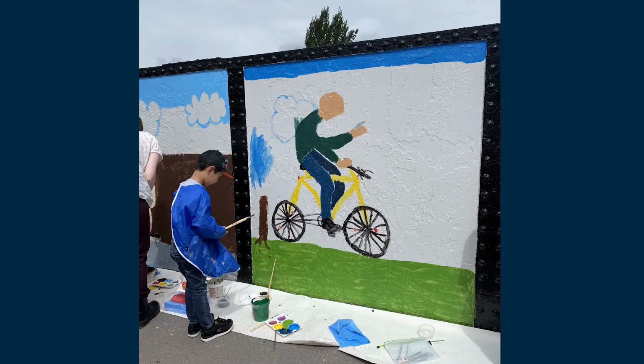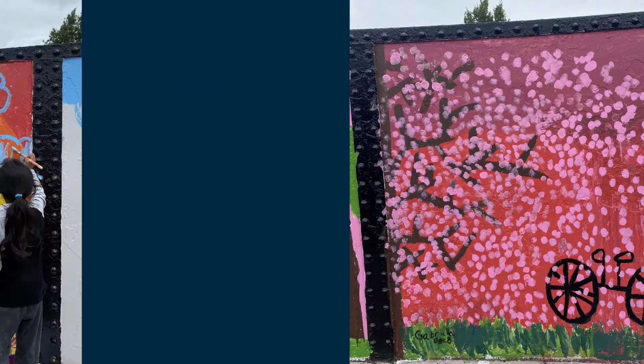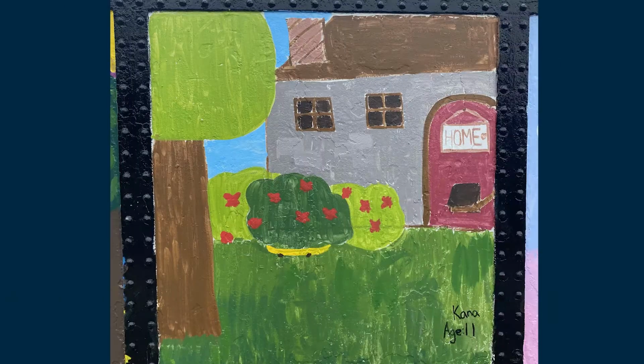While some children took the idea of sustainable travel seriously, others took a more creative approach. So you'll see things like bikes and scooters and skateboards, but you'll also see things like cherry blossom trees and rainbows and just loads of other colourful things.